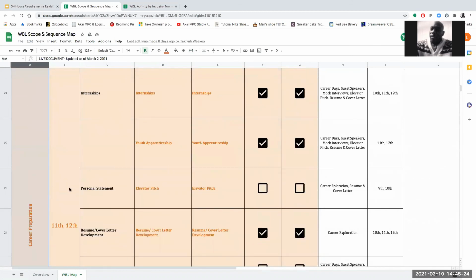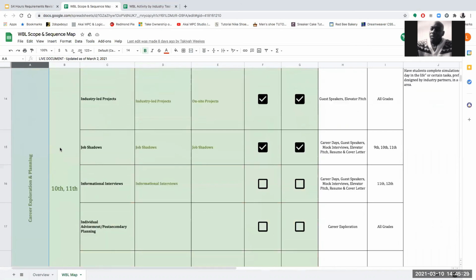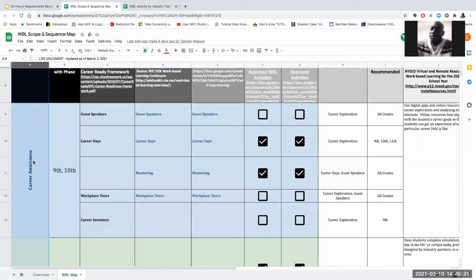The second column showcases the recommended grade level the activities should be prioritized. So you'll notice for each one of them, like career awareness, it's ninth and 10th grade. The next three columns spell out the work-based learning activities and provide links with more information on those activities, by providing information on the career readiness framework, CTE WBL experiences, and detailed information on those activities in the WBL activities grid, which Taki is going to go into a little bit later.